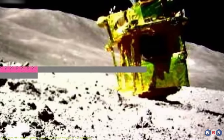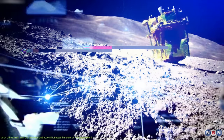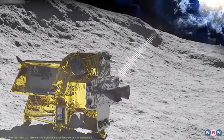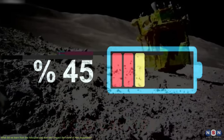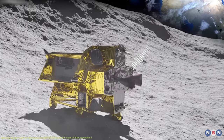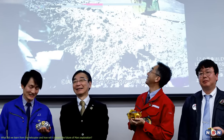The mission team had to decide whether to shut off the lander and conserve its battery, or to keep it on and transmit the landing data. They chose the latter option and prioritized sending the landing data to Earth, hoping that it would help them understand what happened and how to fix it. They also hoped that the lander would be able to recharge its battery when the sun's angle changed and resume communication and operations. But this was not the only challenge that the mission team had to deal with.